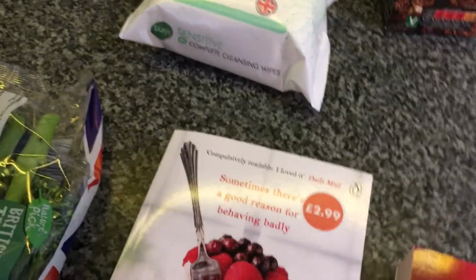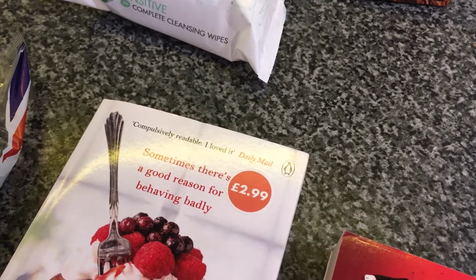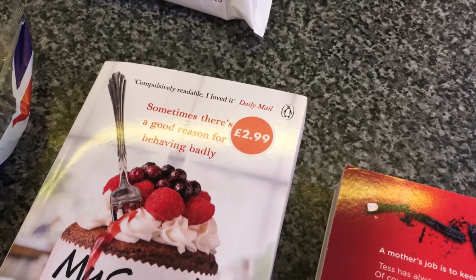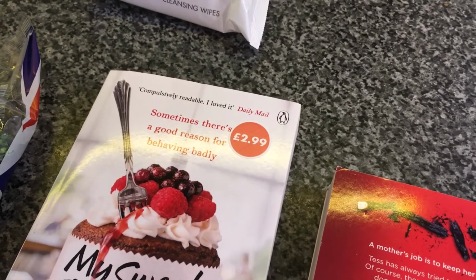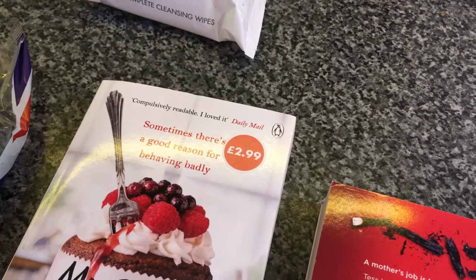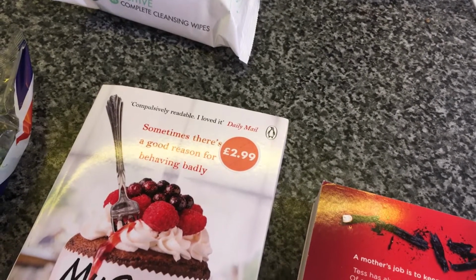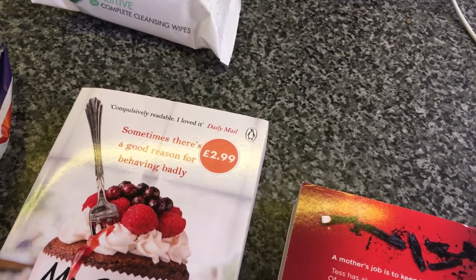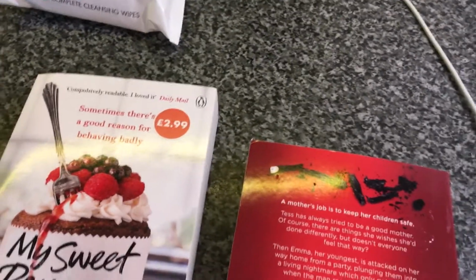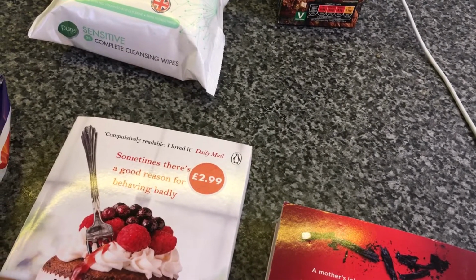A mother's job is to keep her children safe. Tess has always tried to be a good mother. Of course, there are things she wishes she'd done differently, but doesn't everyone feel that way? Then Emma, her youngest, is attacked on her way home from a party, plunging them into a living nightmare which only gets worse when the man responsible is set free. But what if she fails? So when Tess sees the attacker in the street near their home, she is forced to take matters into her own hands. But blinded by her need to protect her daughter at any cost, might she end up putting her family in even greater danger? There's nothing she wouldn't do to make it right.